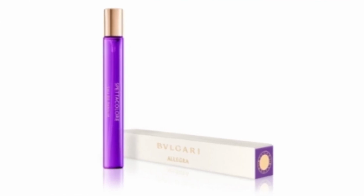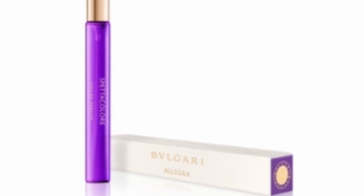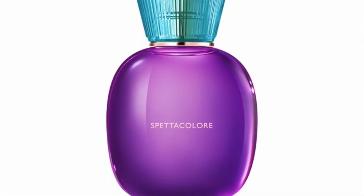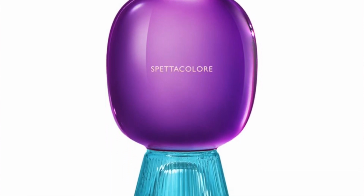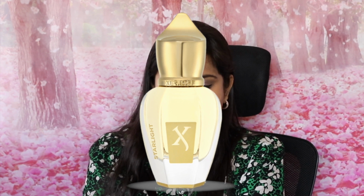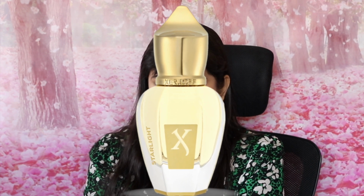Next you have from Bulgari, the Allegra Spettacolore and the Allegra Baciami. Now the external packaging of the full-sized versions, both of which are 100 mils, look like candy wraps, but you only get 10 mils of these. Next you get Sergio's Starlight. 15 mils you get, 50 mils is full-sized. Now the 15 mil actually retails at around £65. So you can count that if you want. Already the value of this calendar is somewhere in the outer stratosphere.